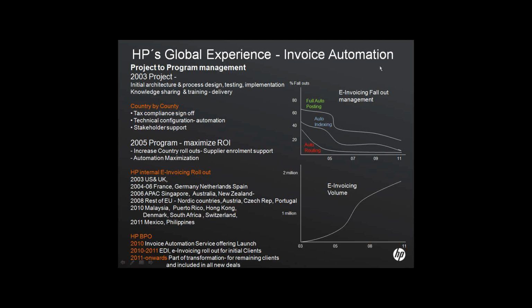Something we also do on the HP BPO side for our clients. On the BPO side, as mentioned, in 2010 was when we focused on leveraging the internal invoice automation story of HP, and so launched our service offering. And in 2010 and 2011, we've been working from our initial client base to really interest and bring them on with EDI and e-invoicing through OB10 as part of our invoice automation program, and that's something we will continue as part of our overall transformation for our remaining clients and any new deals going forward.